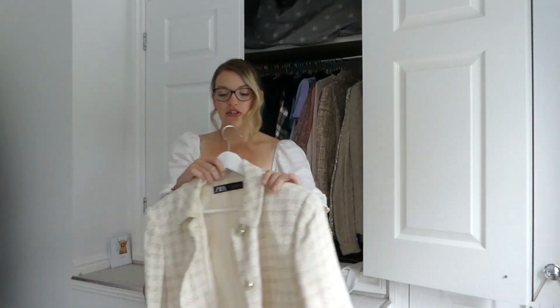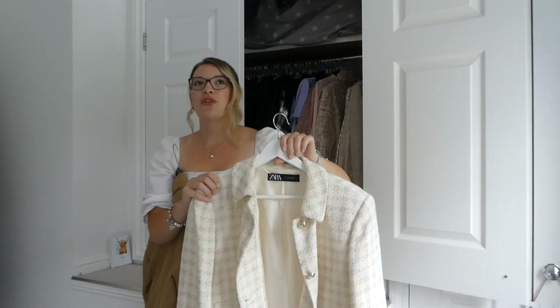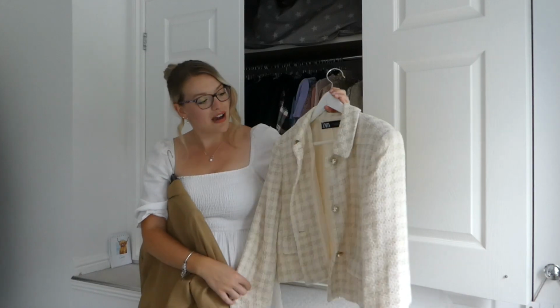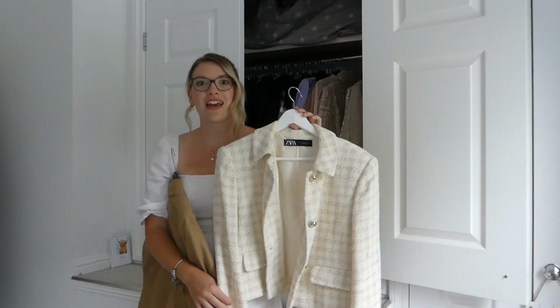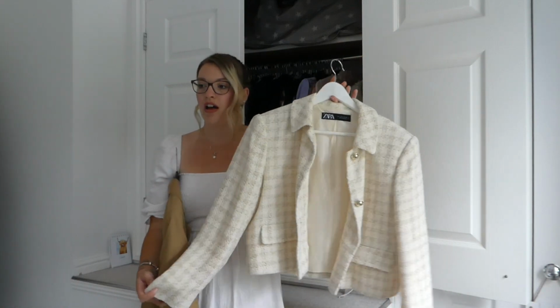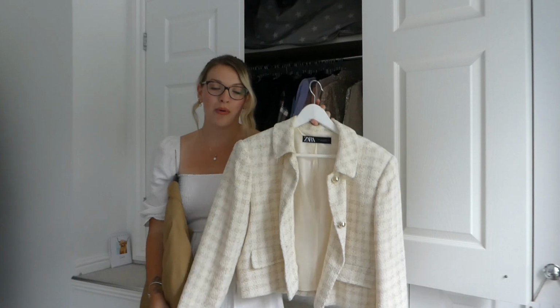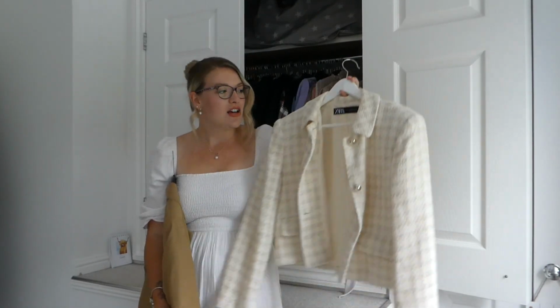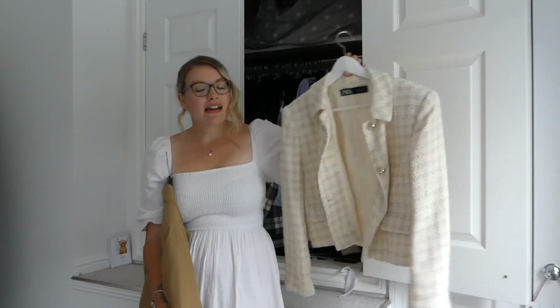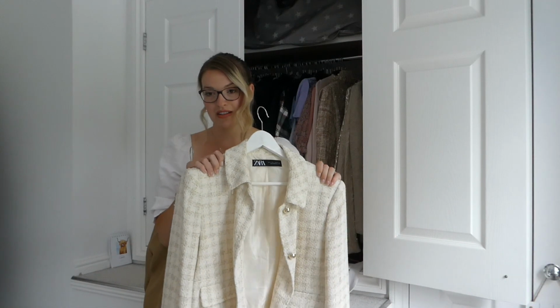Then I've got a new addition to my wardrobe, which I bought a few weeks ago. I've worn it once so far because it's not been cold enough to wear it, but I'm dying to wear this more. I absolutely adore it. I saw this in Zara last year and really wanted it, but it was like £60 in the shop. I got this on Vinted for a bargain price. So I absolutely adore it and I cannot wait to wear it. I think this is going to be a huge staple for me this autumn and winter.